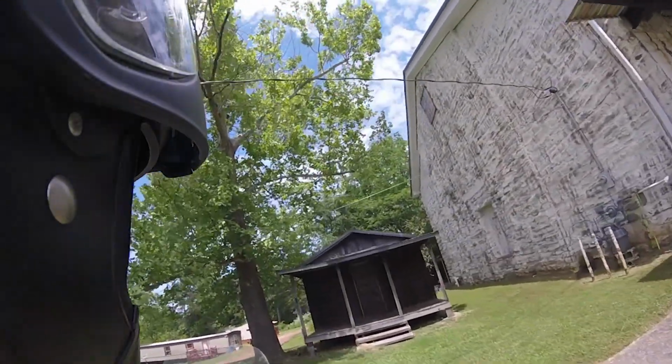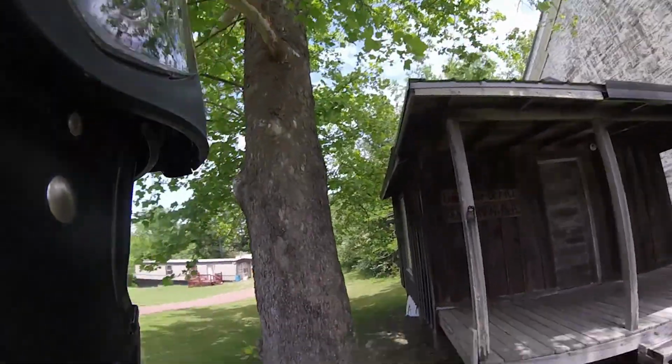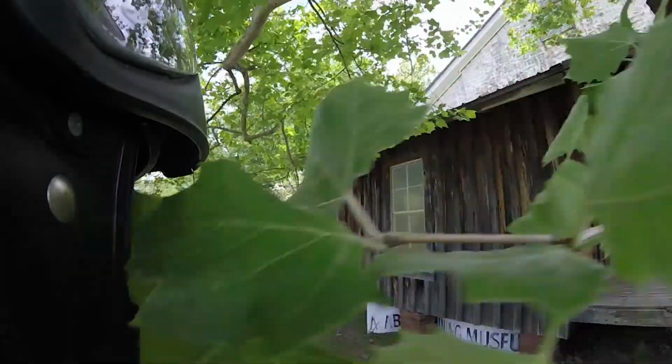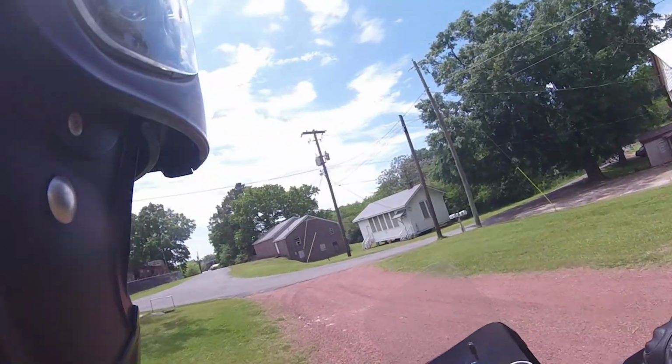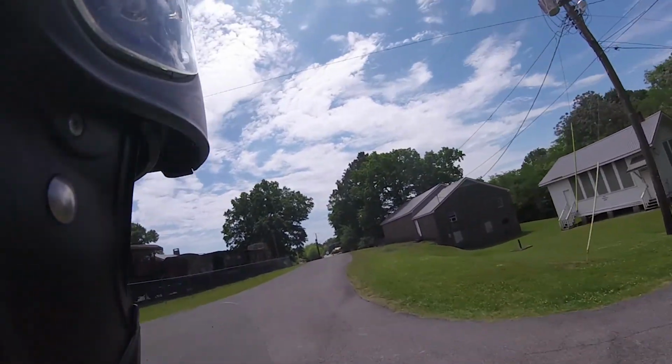But right next door I saw the old post office from Kellerman, Alabama, which was a huge ghost town, or it was a huge town. Now it's a ghost town. It had 50,000 people in that town, and now I think there's like 2 houses. So I hope to get back down and document some Kellerman.